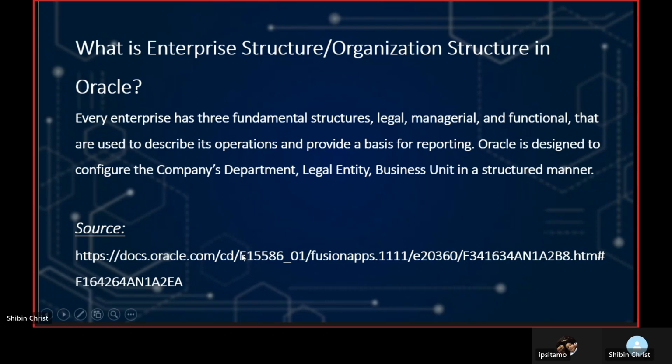So what is enterprise structure, organization structure? Before we see the definition, which is actually available online, in your opinion, what do you think an enterprise structure is? Enterprise structure, like the hierarchy. Yes, you're close. The tree structure of the organization, like from the top level to the bottom level. Yes, you're absolutely right.